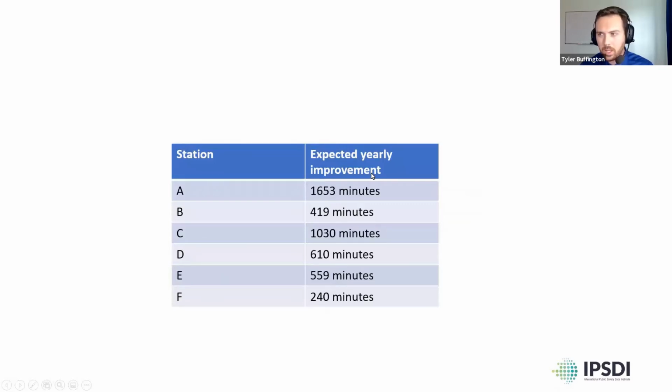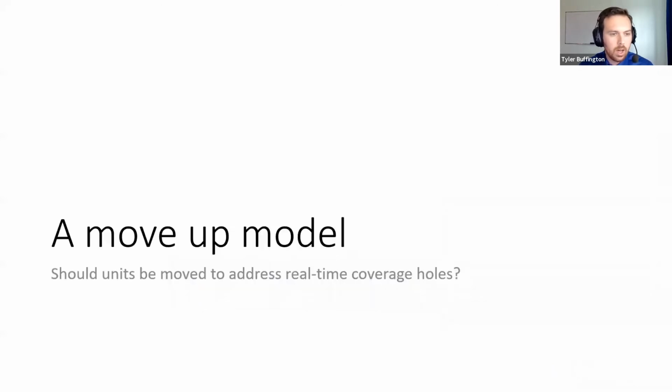So this is one way that the data can help inform decisions. Again, I would not say use this as the sole recommendation, but this is one quantitative way that people can use the data to gain a clearer picture of the coverage of their department to make a decision like this. So next I'm going to talk about the move up model, which is more for addressing real-time coverage holes.